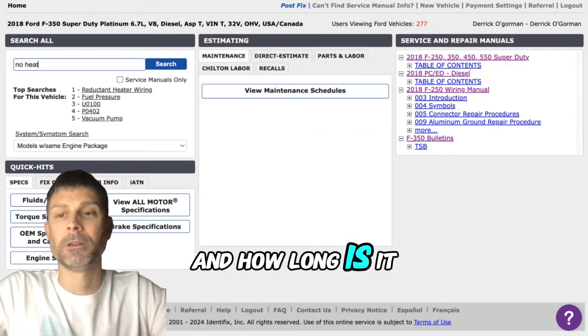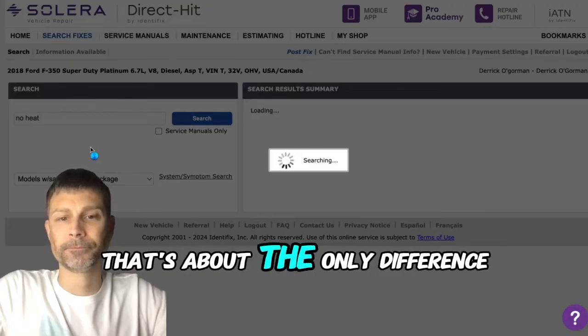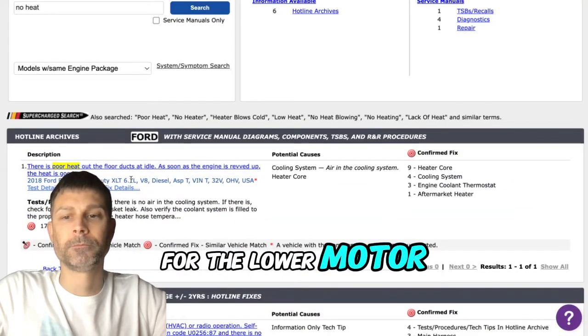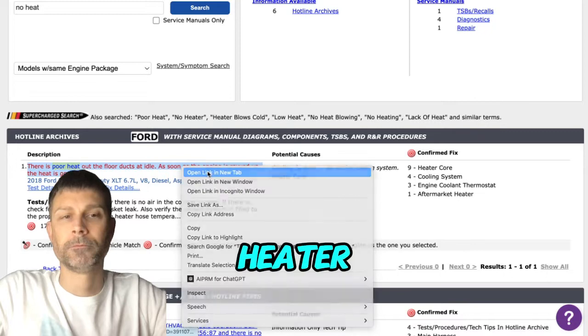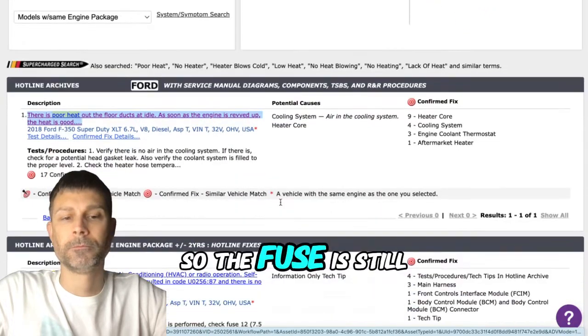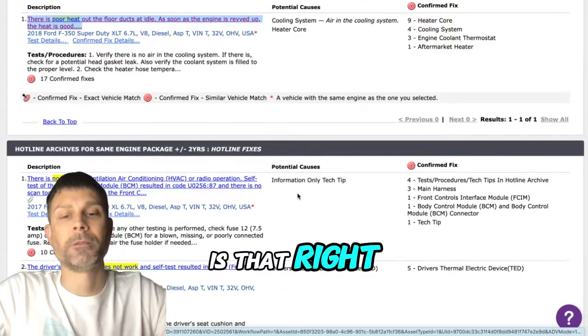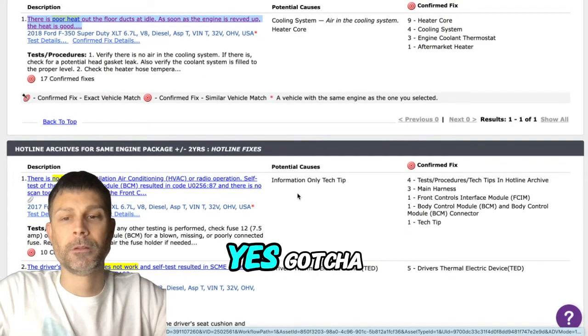Okay, and is it still blowing the same, but no heat? It blows a little bit harder when it's on cold. That's about the only difference. I tried changing the fuses for the blower motor and the supplementary heater, and that didn't change anything. So the fuse is still good. Okay. And your question to me is what could be causing this? Is that right? Yes. Gotcha.